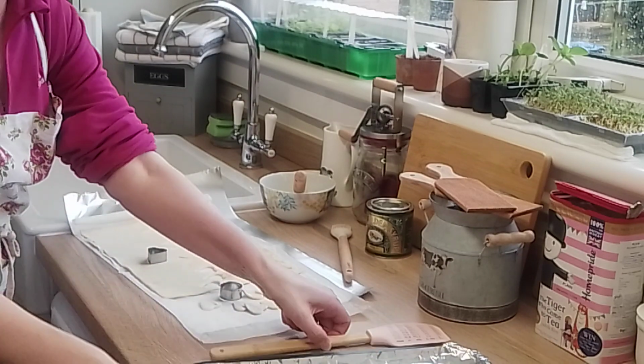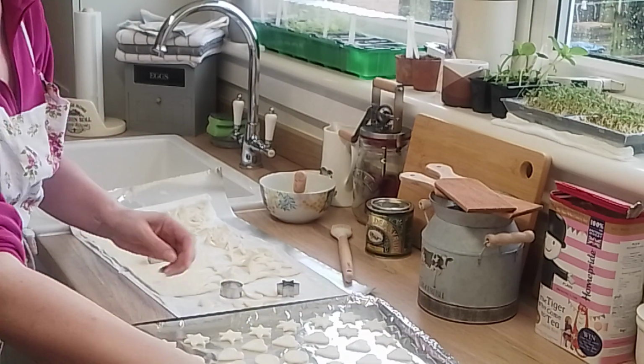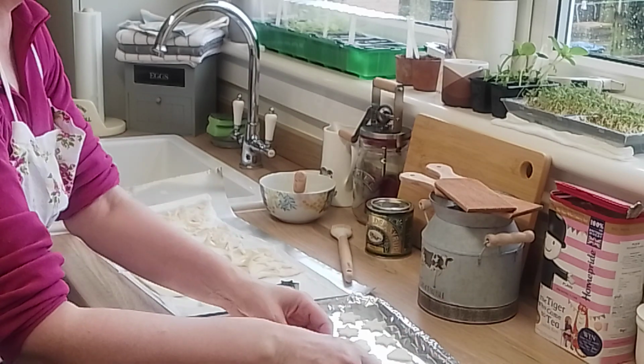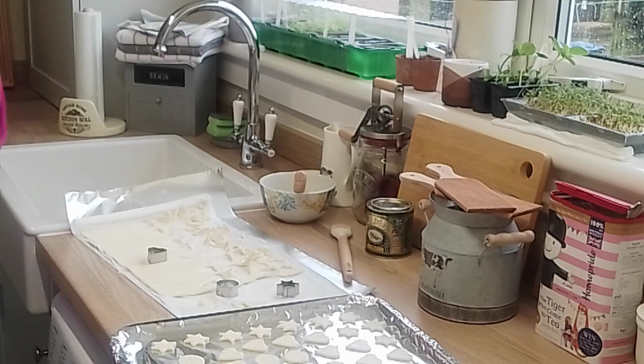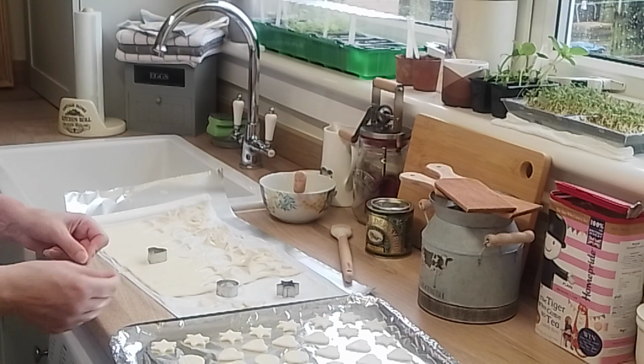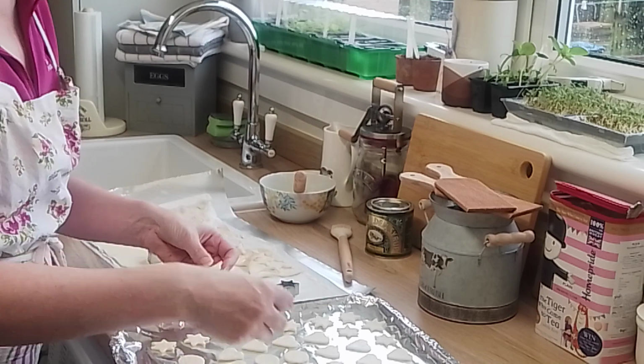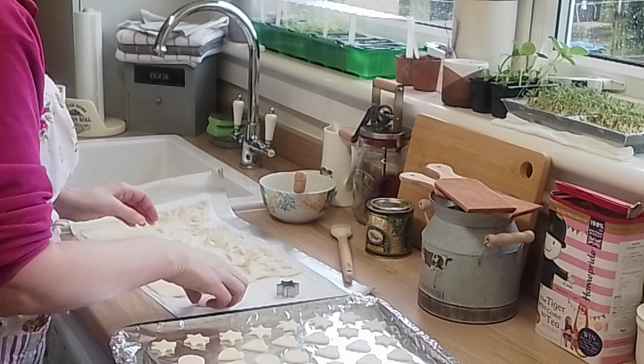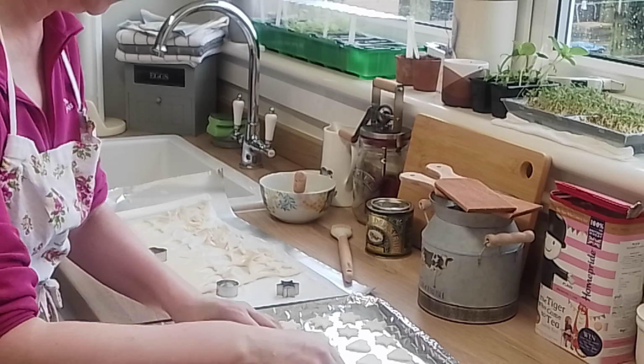Right, so they're looking okay, I have to say. Tell you what I'm going to do, I'm going to put the oven on now. Perhaps I should have done that sooner, but Betsy the range does heat up rather quickly, so I don't have to worry about that.